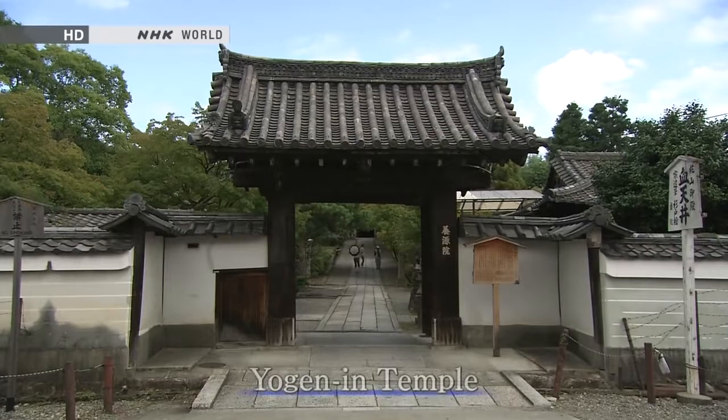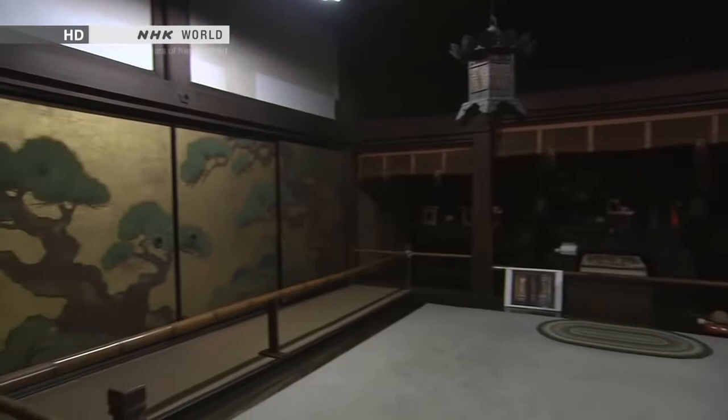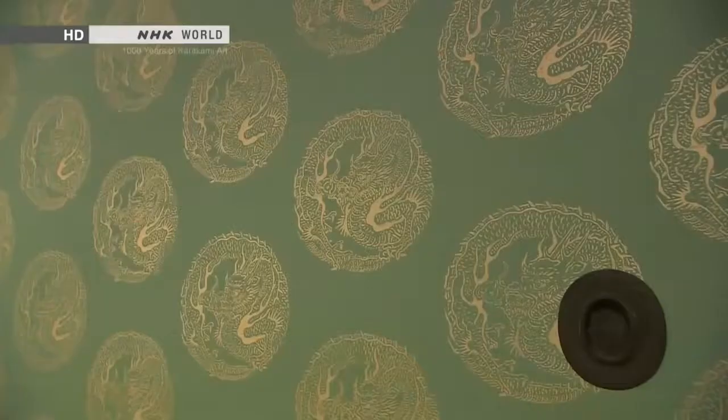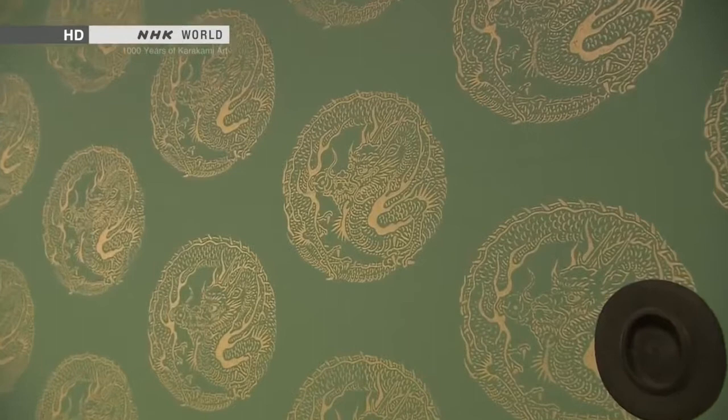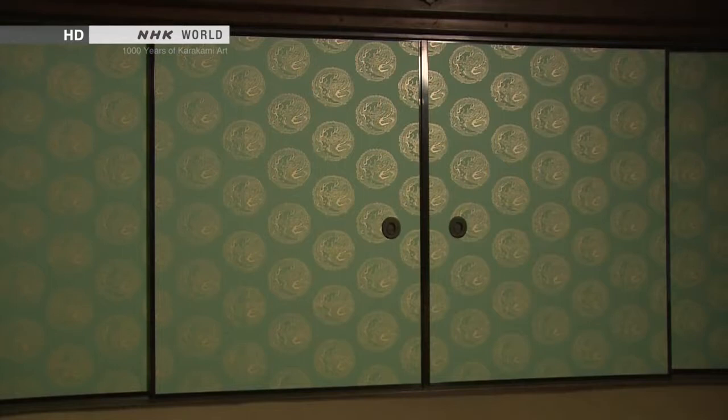The Yogen-in Temple in Kyoto is closely linked to the second shogun of the Edo period. The sliding doors in the main hall have pine trees by a noted painter of the time, Tawaraya Sotatsu. And the backs of the doors are covered in karakami. The design is made up of dragon medallions. In Japan, the dragon represents the god of water, and people say the dragon soars back to heaven. These doors were restored by Kenkichi in 2010.